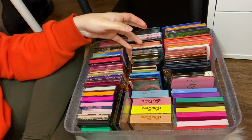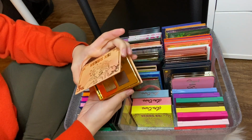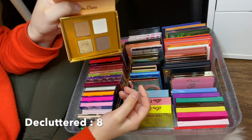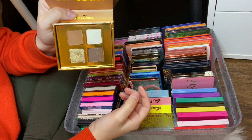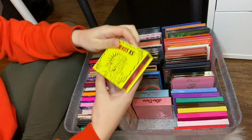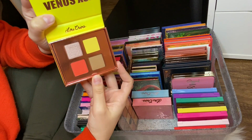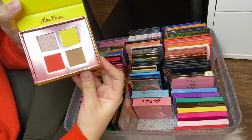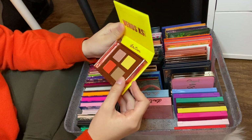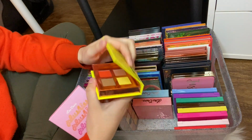I don't need it. I have this Venus Extra Small Solid Gold. I only swatched this and then I've never touched it again. So I'm gonna declutter this one as well. This is the Venus Extra Small Sun Kissed. I have never used this, not even swatched it, so I'm gonna donate this one since I've never used it, and I think it's really similar to this one.